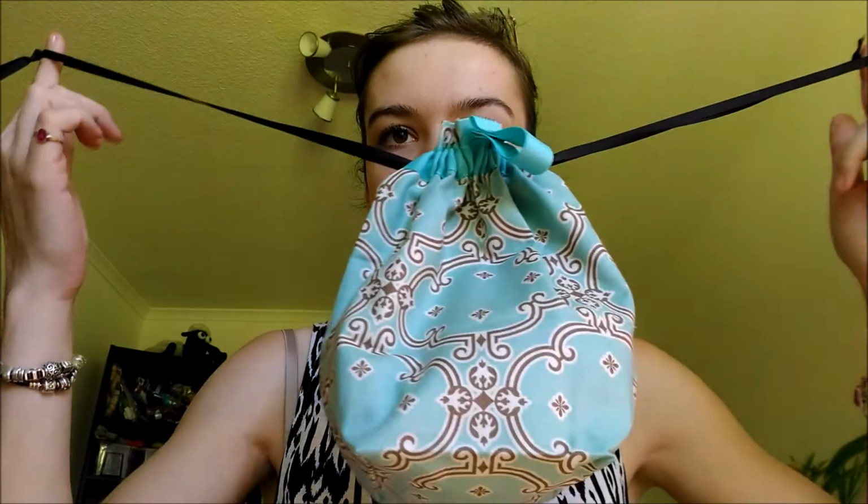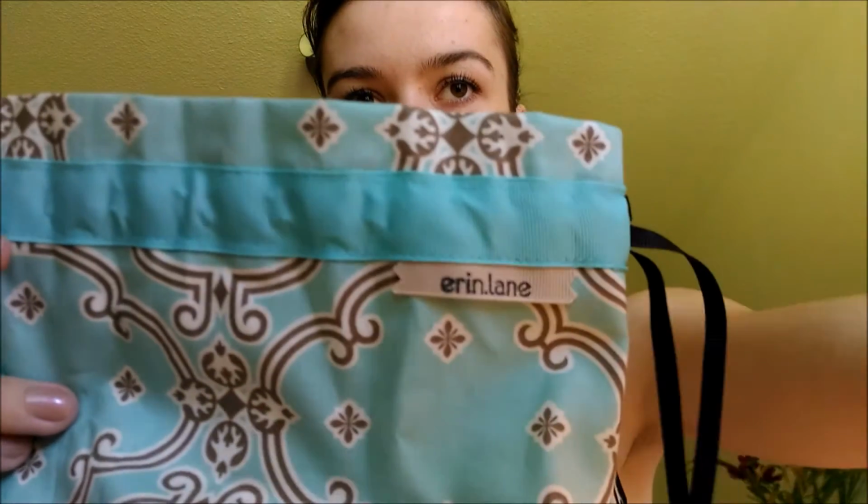And then I have one more work in progress, and surprise, it's also a sock. And it's in a new project bag, which was part of a swap that I'll show you later. But this is a beautiful, beautiful project bag. It's by Erin Lane. She's from the US, I believe. So this is her logo.